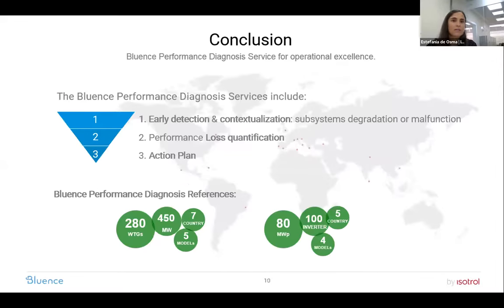Okay, just to conclude, I reinforce the arguments that Miguel Angel said: the importance of gathering the information in real time, and the importance of taking into consideration, in the CapEx, the impact on the OpEx. Up to now, with the information we have, we are ready to really detect, contextualize, and provide an action plan to make you more operationally excellent.